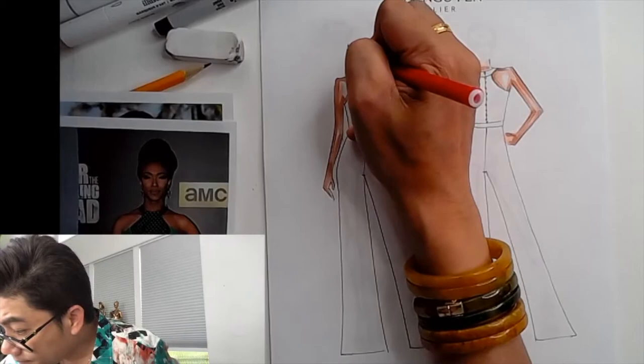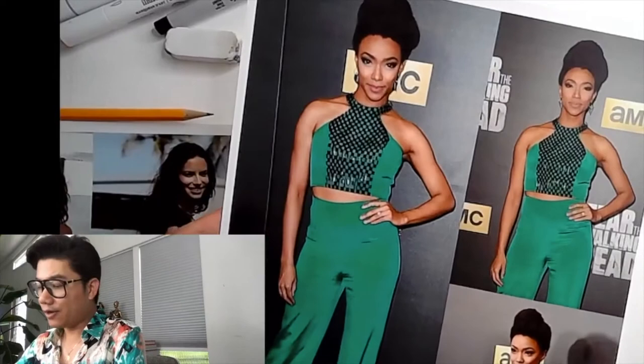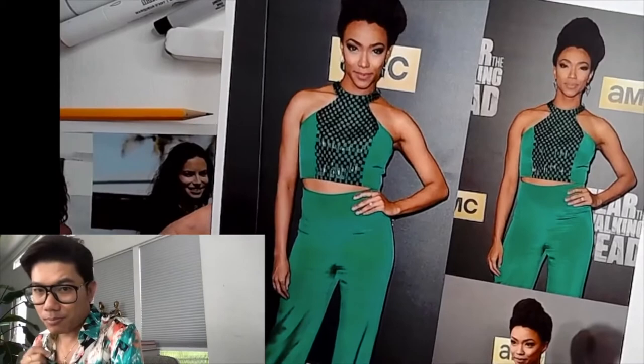The whole thing is green, green, green. The black beading, we can go in with a Sharpie fine pen to do the black beading. So for now, I think I'm just going to do everything green.